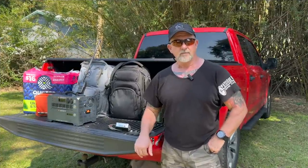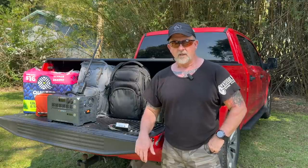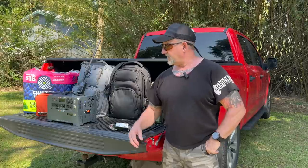Yeah. We review a lot of portable power stations on Survival Dispatch. We've got one there now, but we suggest also adding solar panels, right? Absolutely. Yep. We've got a couple solar panels in our emergency preparedness truck kits. And this is just one of two power stations that we're taking with us.